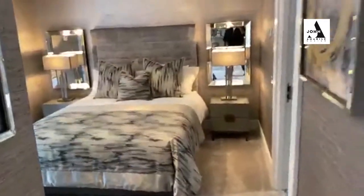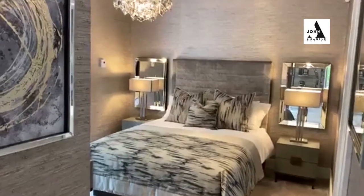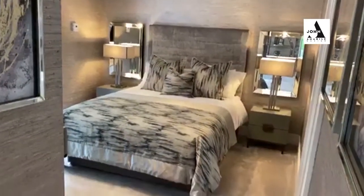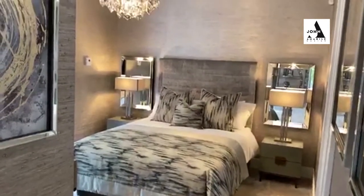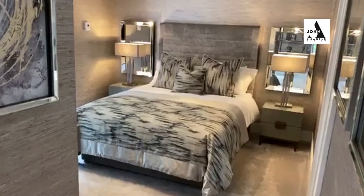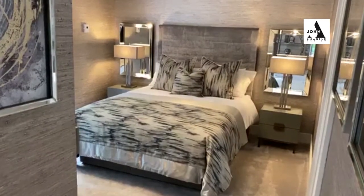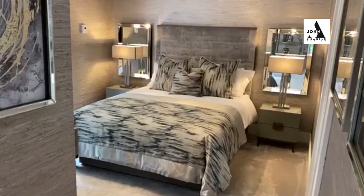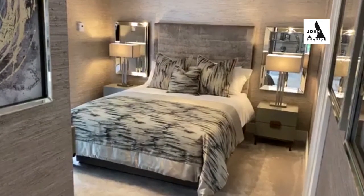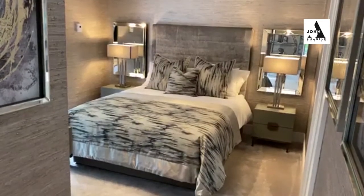And that, I think, would be a lovely, I would love to wake up there one Sunday morning instead of me standing outside waiting to get in. A great proportion-sized room. And even if you do this on a smaller scale, the principles here, symmetry, bedside lamps, good-sized height headboard, and the mirrors either side of the bed not only reflect the light, but give an almost architectural appearance. Thank you, Gary.